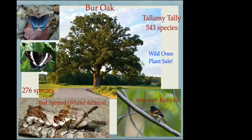So what this means is that on the left, 276 species, that is the general scientific understanding of how many native insect species will spend at least part of their life cycle utilizing the bur oak. But Doug Tallamy has done more in-depth studies in the last 20, 25 years and has updated that, as you can see, rather substantially with the bur oak. 543, he's tallied 543 native insect species actually using the bur oak for at least part of their life cycle.